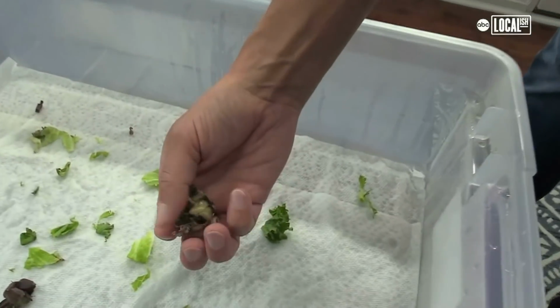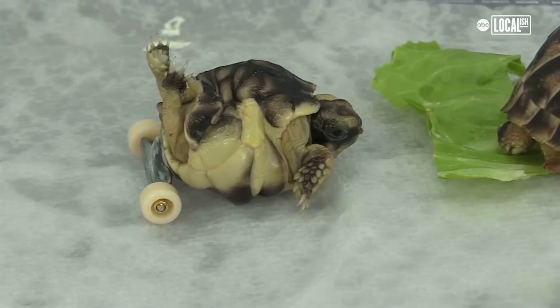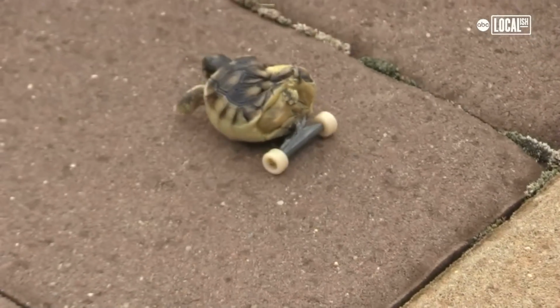And he gave me a call and he said, listen, I might euthanize it. I took a look at it and I said, geez, this thing is pretty deformed. It's twisted, which is why his name is Helix. But the front of him is perfectly normal. It's a cute little tortoise. So I decided to put some wheels on him. And once I put the wheels on him, he took off.